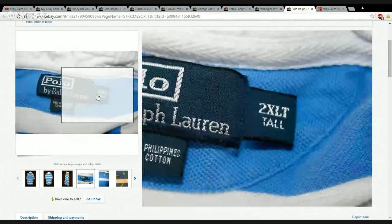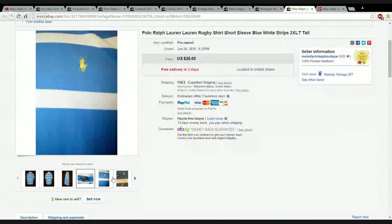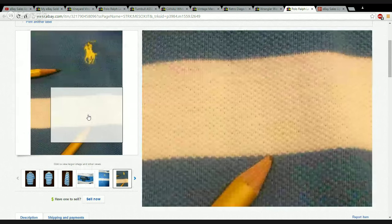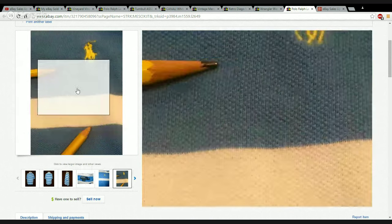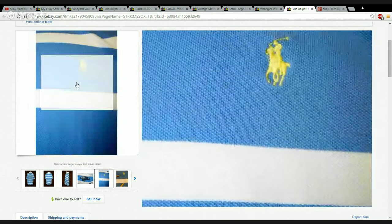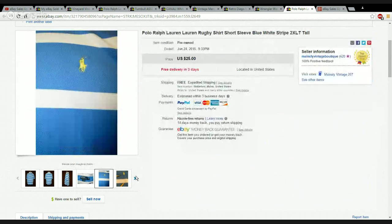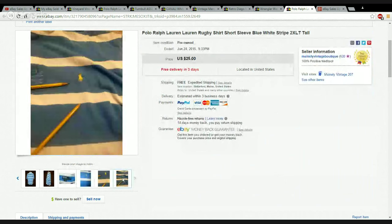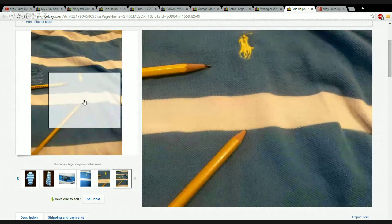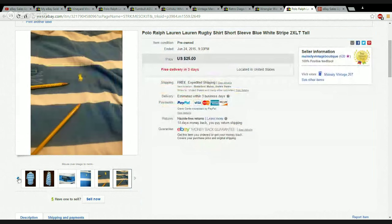Beautiful, beautiful size, 2XL tall. The only problem was it wasn't perfect, right? I'm not sure if you're gonna see it on your screen, but there were two yellowy faded stains. So it wasn't perfect. I washed it. They came out pretty good, but I still highlighted it. Give the buyer full disclosure of what he's buying. A little yellowing, not major, but still a defect in the item.